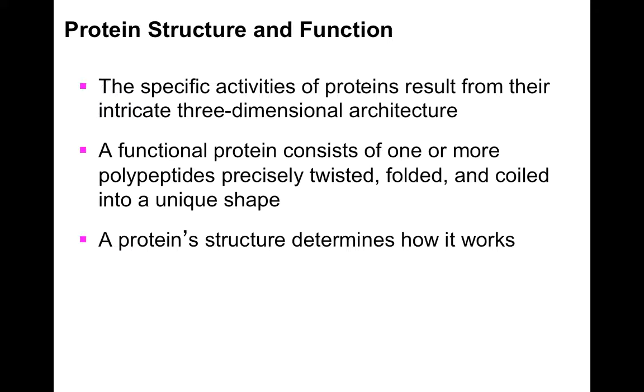The function of a protein is due to its three-dimensional structure, and its three-dimensional structure begins with the sequence of amino acids in the polypeptide chain. The polypeptide chain then takes on its shape due to interactions between parts of the chain, and the shape it takes will determine its job. Remember, structure is related to function.